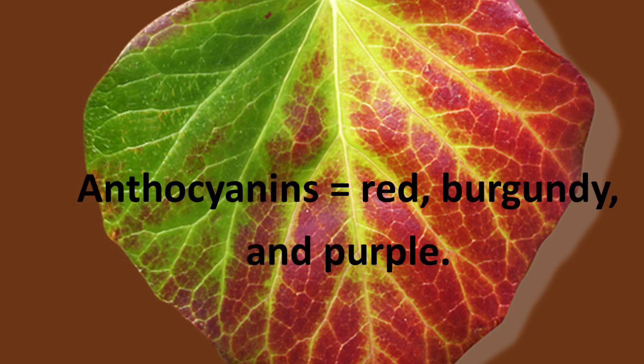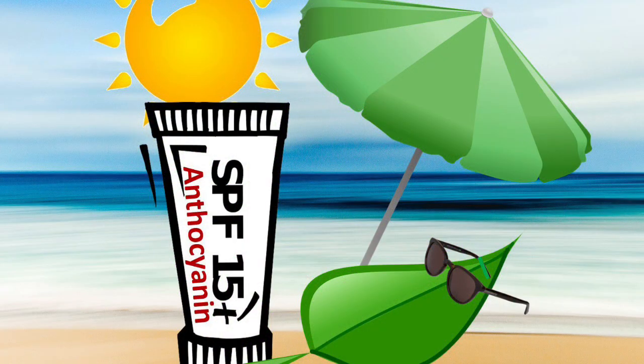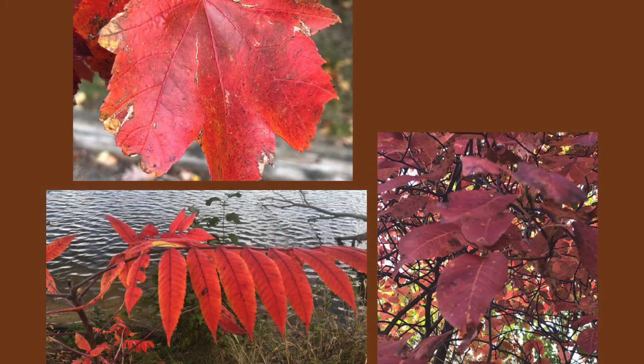Anthocyanins are produced by the tree in fall to provide protection for the leaf. See, during the growing season, chlorophyll acts as a green beach umbrella, providing protection from harmful rays from the sun. But as the chlorophyll fades and falls, so does the leaf's protection. Anthocyanins to the rescue. These pigments act as sunblock, giving the tree time to absorb nutrients. Anthocyanins produce red and purple hues found in trees like maples, sumac, and dogwoods.